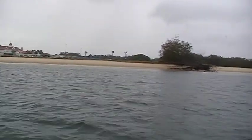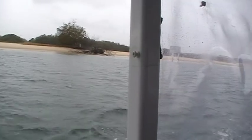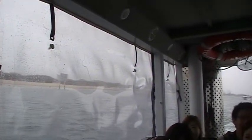SeaWorld have their own fleet of helicopters. It's looking like they might be up there at the moment. Not my idea of a great day to go sightseeing in a helicopter.